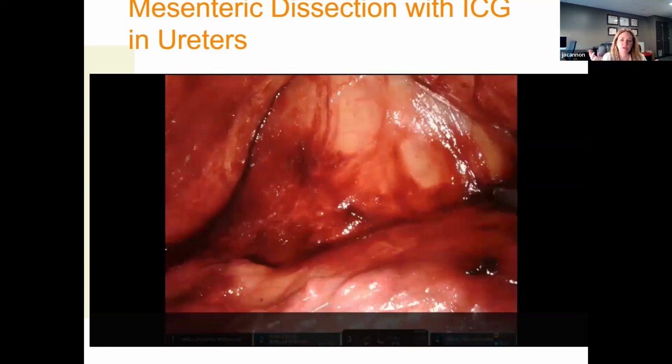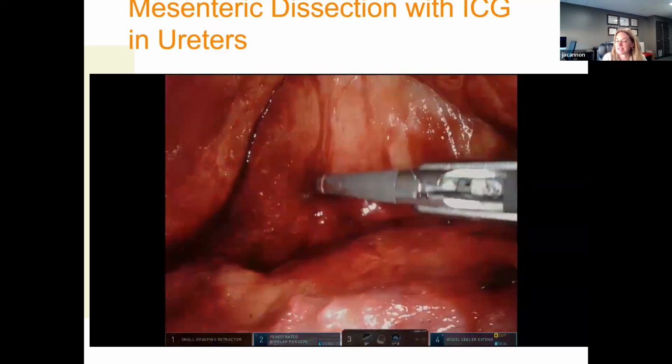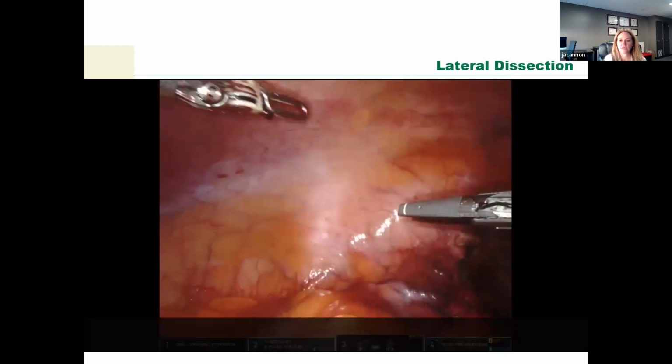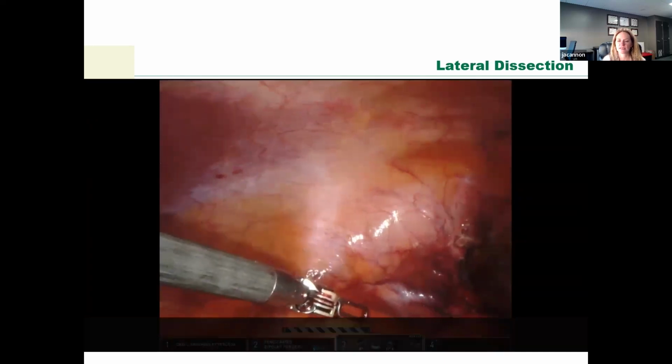Now, for an APR, this mobilization does not have to be as extensive in terms of how cephalad we go, because again, you don't need that additional length for creation of anastomosis like you do in a low anterior resection. Once the medial dissection is done, then we'll rotate the sigmoid colon to the right, so we're pulling it away from the lateral attachments, and then we will divide the peritoneum and hopefully enter that plane that's already been dissected out from our medial dissection.